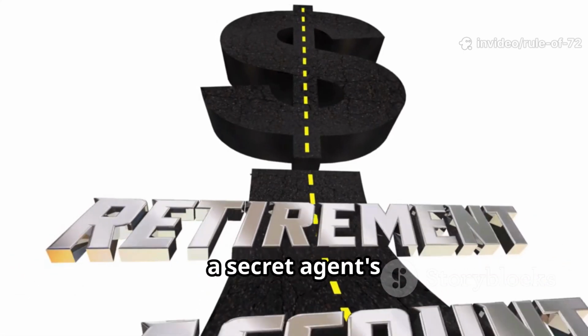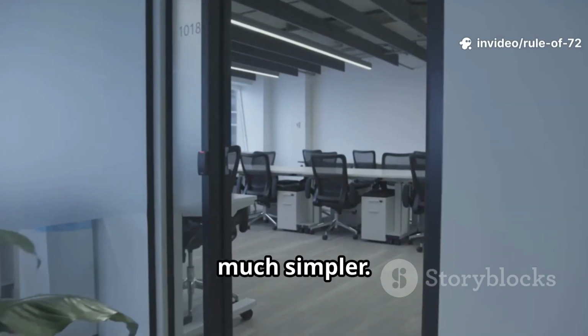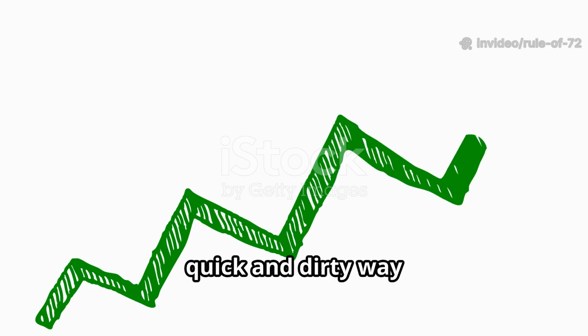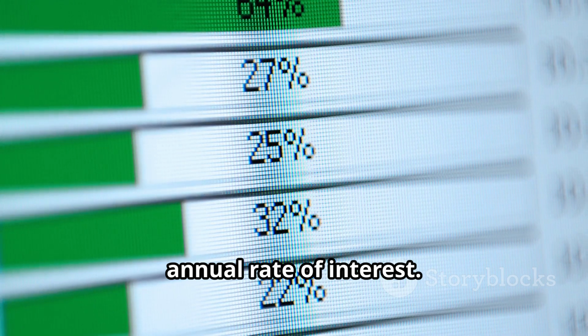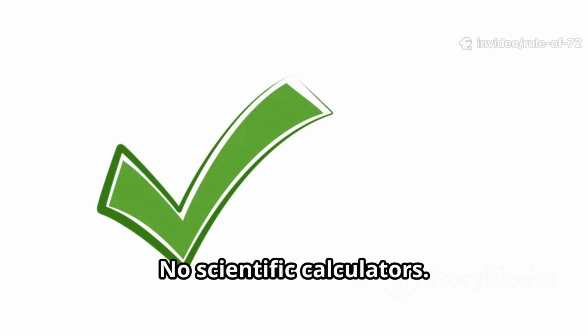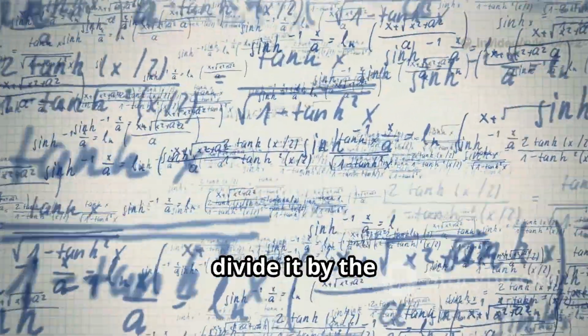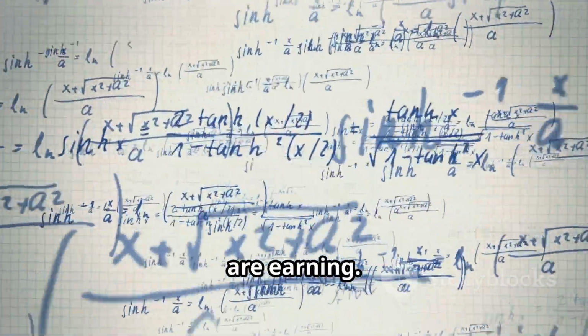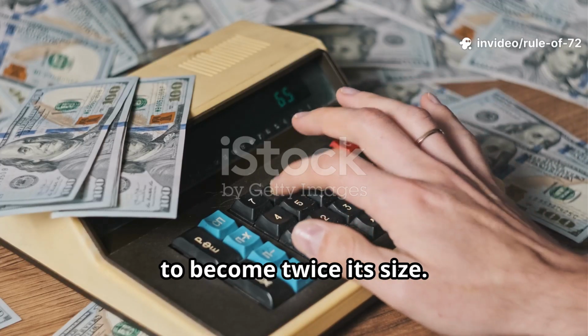It sounds more like a secret agent's code name than a financial tool, but I promise it's much simpler. The rule of 72 is a quick and dirty way to estimate how many years it takes for an investment to double, given a fixed annual rate of interest. That's it. No complicated spreadsheets, no scientific calculators, just simple division. The formula is as straightforward as it gets. Take the number 72, divide it by the interest rate you are earning. The result is the approximate number of years for your initial investment to become twice its size.